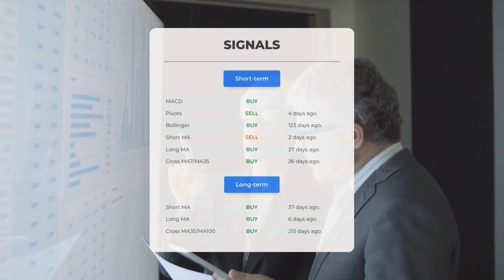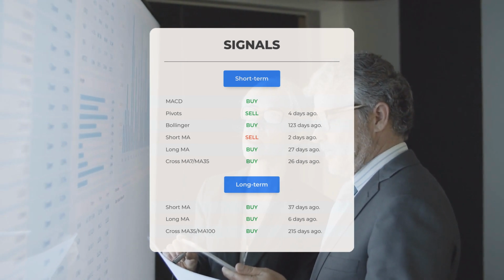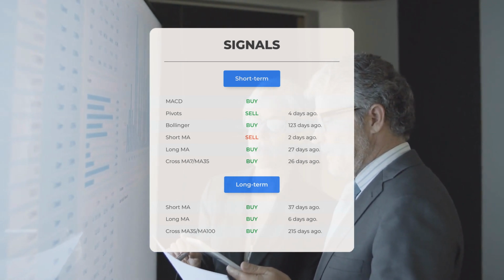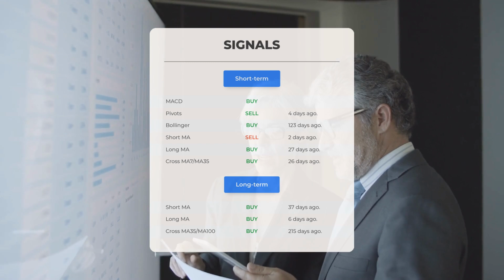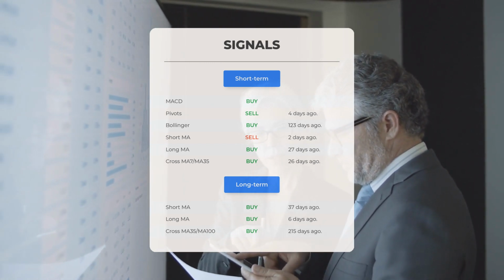If we look at the 12-month chart, we see short moving average, buy signal 37 days ago. The long-term moving average, buy signal 6 days ago. The relation between the short and the long moving averages, buy signal 215 days ago.